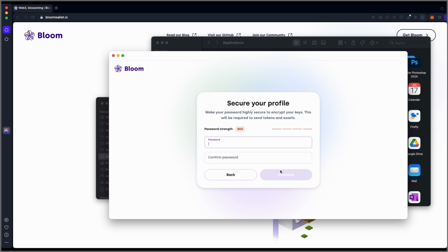And because this is just a trial run, I'm not going to put a very strong password in, but for your main account, make sure you put something that's real secure. You know, something like the name of your dog, the name of your child, maybe even your own name. I'm just kidding, guys. I'm being a prick here.